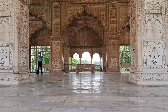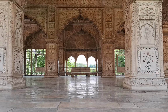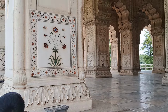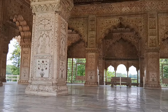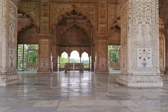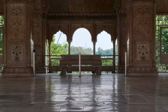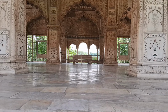And we are at undoubtedly the most wonderful and exquisite area of the Red Fort, made up of completely marble stone and with these intricate carvings on the walls and the pillars. And ladies and gentlemen, this is called the Divan-i-Khas, which was a royal courtroom where the king used to hold meetings with his ministers and used to sit in this area atop the famous peacock throne, which was later on stolen by Nadir Shah when he plundered Delhi in 1739.